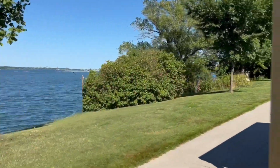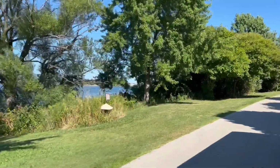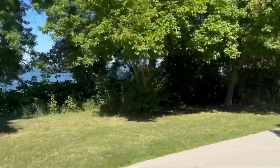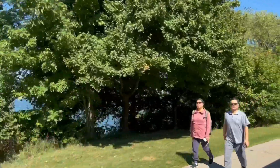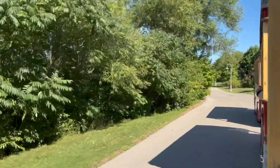Here, you're going to start to see some little birdhouses. These birdhouses were originally built for the swallows so that they'd have a safe place to nest. However, unfortunately, when the swallows would move out for the winter, the squirrels would move in. And then when the swallows tried to come back in the spring, the squirrels and the swallows would get into fights, and it was just not pretty.